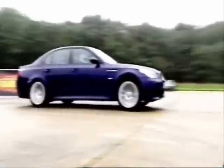Next time, it's a quarter-mile drag race between the Noble and the BMW M5.